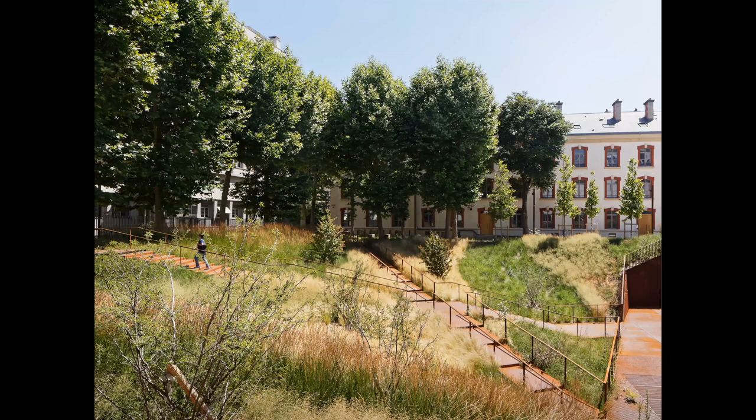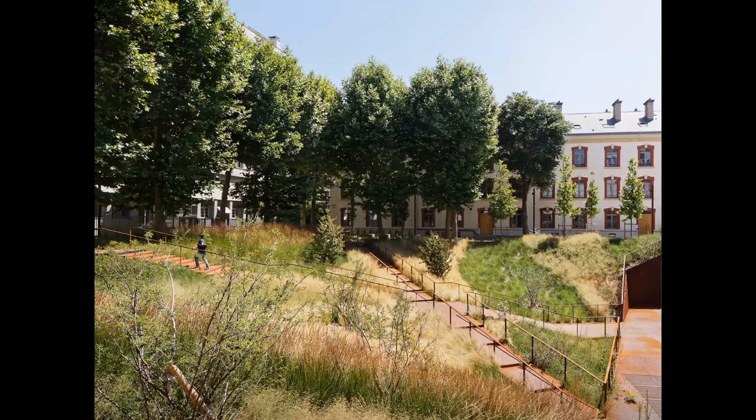A second project, which is a little bit different, because it's not a program where we had some housings and then we put a garden. What is more specific in this project, a University of Law in Paris, is that the garden, the landscape, is the first act of the project. So we really started to work on this slopey garden, and to make it the heart and the first concept of the project.